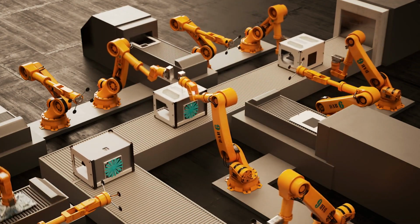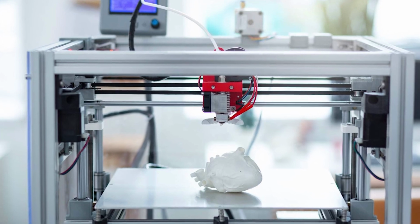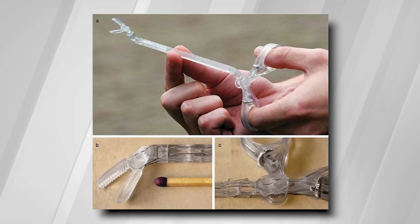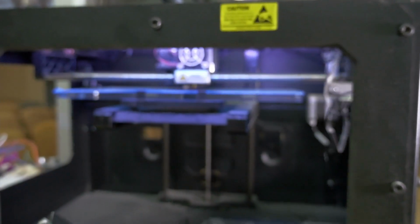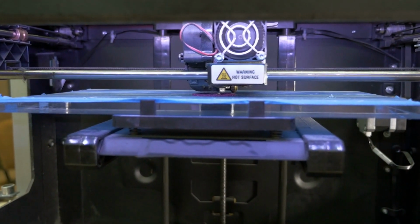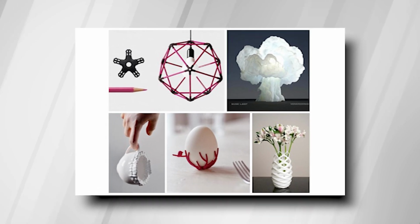Today, 3D printing is used in a wide range of industries, including healthcare, aerospace, automotive, and more, from creating prosthetic limbs and surgical tools to printing aerospace parts and even entire buildings. 3D printing has also made inroads in the consumer market, with more and more people using the technology to create everything from jewelry and fashion accessories to household items and decorations.